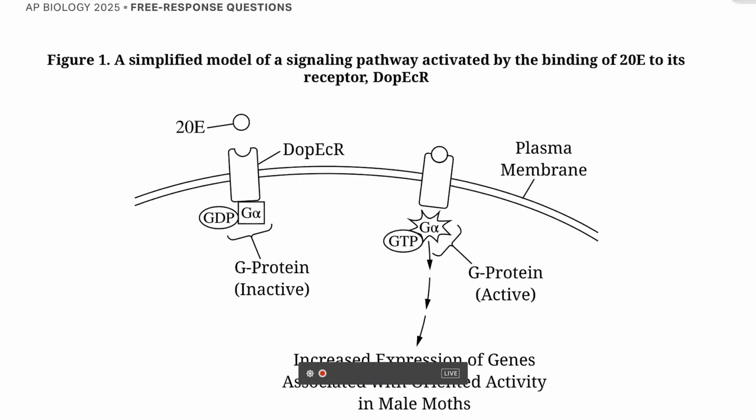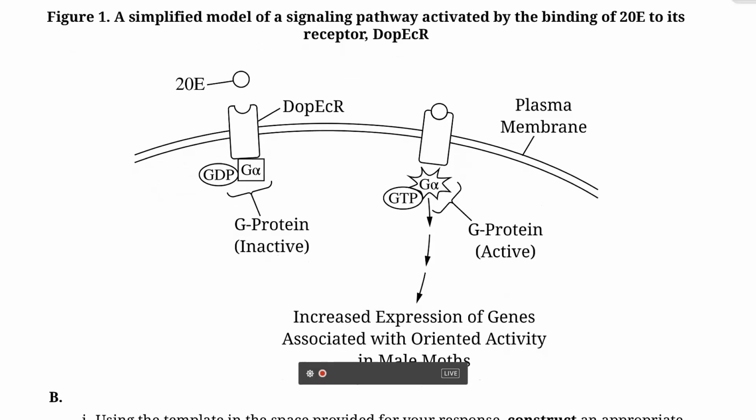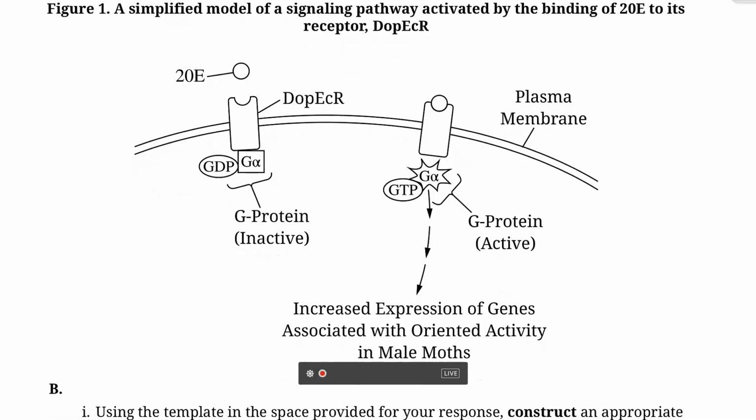Okay, so we go there, and we can see we have reception of the 20E molecule here. That is the chemical symbol we're assuming from the pheromone, and that binds, and this reception will lead to an active G protein that will lead to increased expression of genes associated with the orientated activity. But how does it go from the extracellular side to the intracellular side?